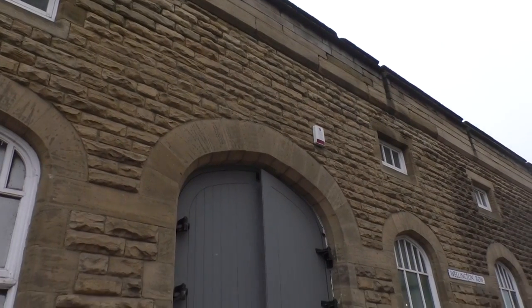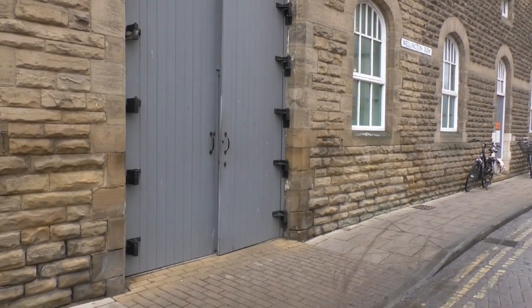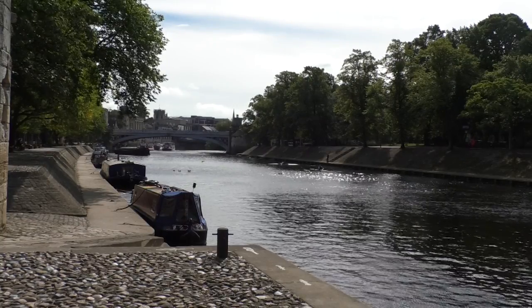The hub is just by Lendal Bridge on Wellington Row and is open to the public on Monday, Wednesday and Thursday for you to have your say on York's future.